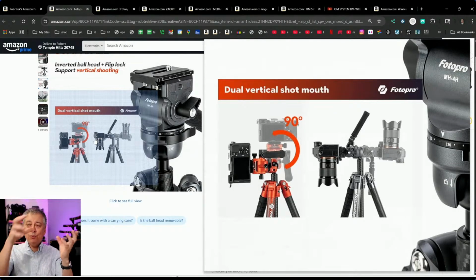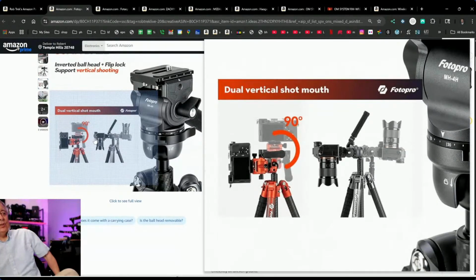No limitations. Full 90-degree tilt for vertical portrait style. And then full 90 degrees in 2 directions. And then a regular ball head otherwise. There's no reason not to get this, to have the functionality of being able to do multi-row panos. And this is a carbon fiber tripod by a good brand. PhotoPro is a very good brand. Lee Hoy is an ambassador for this brand. He would not be an ambassador if he did not like this brand.